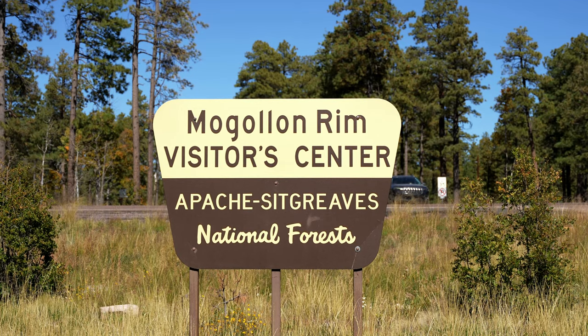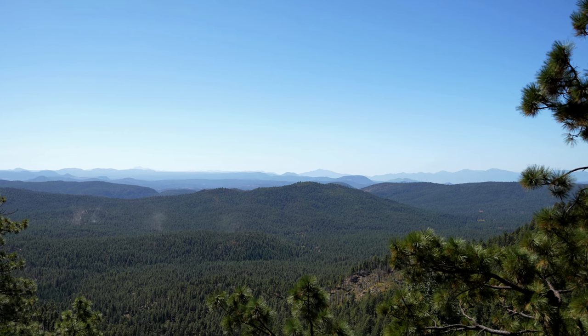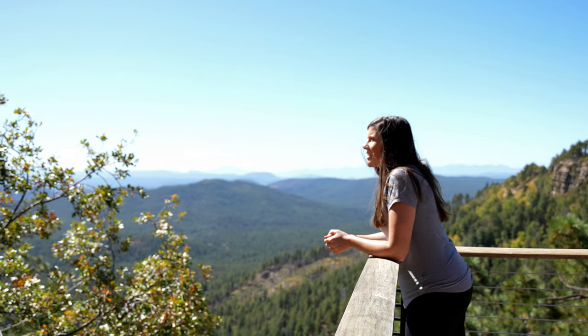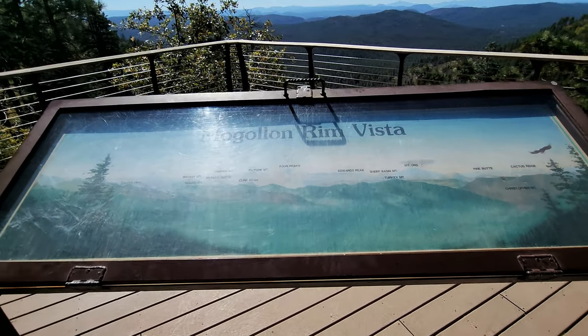So we are at the Mogollon Rim area. Don't come at me if I said it wrong. We're actually at the visitor center right now. We're just going to check out this area and then we're going to drive the Rim Road next. Look at all the different mountain peaks.